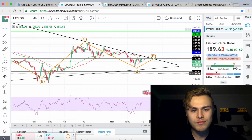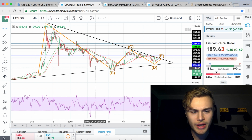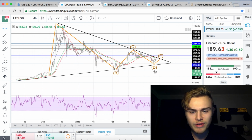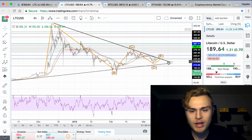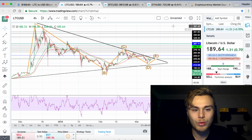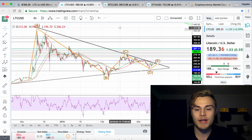If I zoom out, you really get a look at how beautiful this pennant flag is. It's so statistically accurate by the way the movements are on the chart. Very nice. And you'll notice how we set these lower highs right here and these higher lows meeting up right around here. We should hopefully expect to see an upward bounce up to the $400 or $500 range. That would be ideal for a price. Definitely beating the all-time high should be expected.